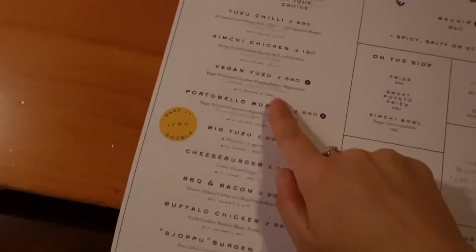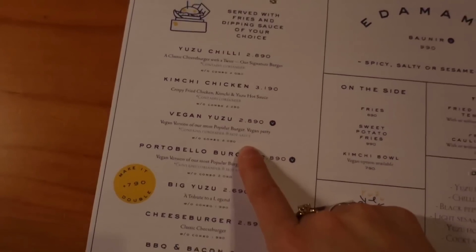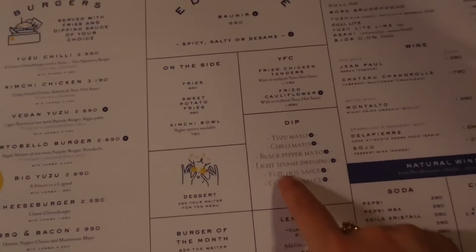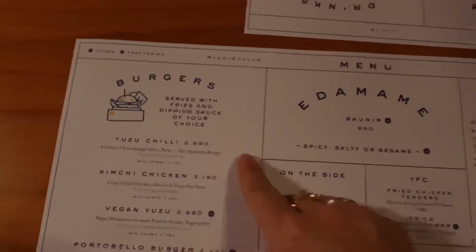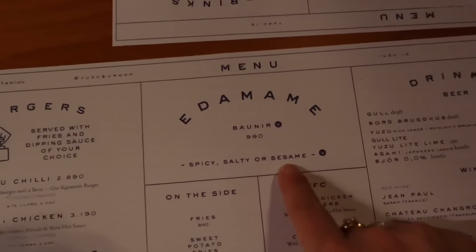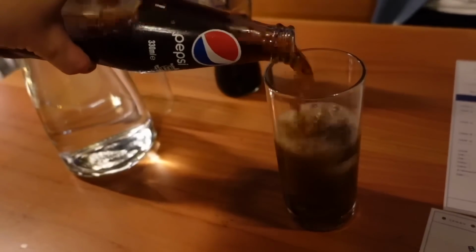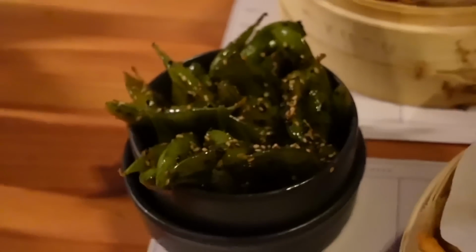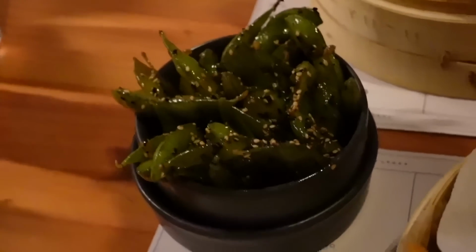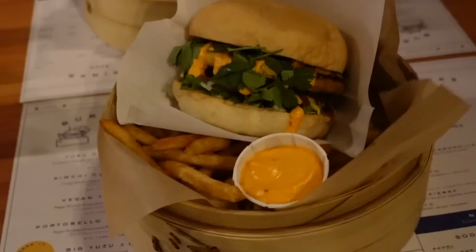The vegan yuzu but with regular cheese, and then I got the yuzu hot sauce as the dipping for the french fries, and then we also ordered sesame edamame. So old-fashioned. I like the glass bottle. Look at the edamame. I think the sesame was a good decision. Our burgers literally came in 3 minutes. Oh my God, that looks amazing.